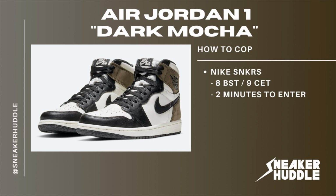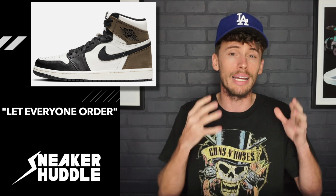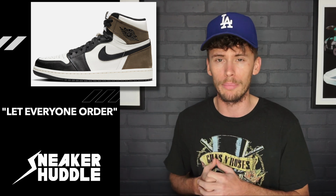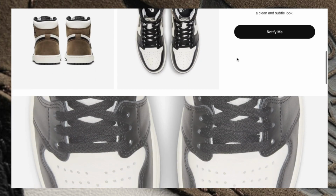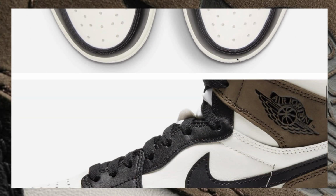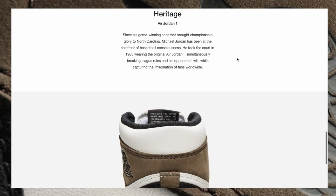And of course, guys, this is going to be a LEO drop, which if you are unfamiliar, a LEO drop means a let everyone order drop. Basically what this means is you're going to have 2 minutes to enter as many accounts as possible. At 10:02, Nike will start selecting accounts at random to purchase these sneakers.